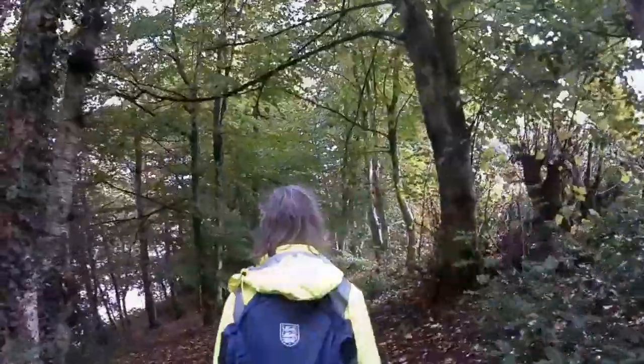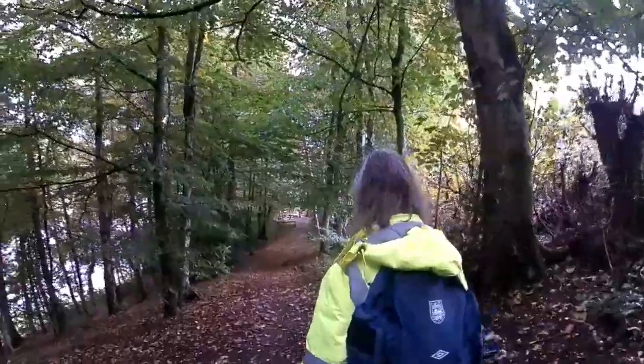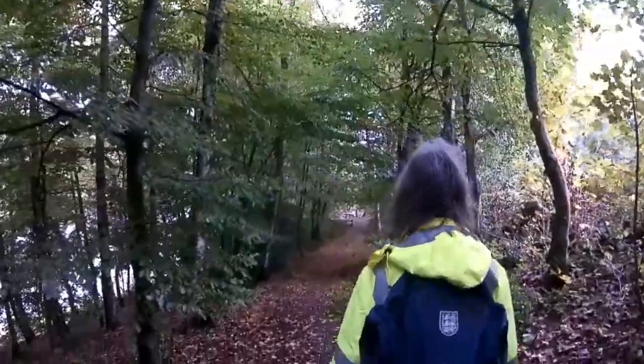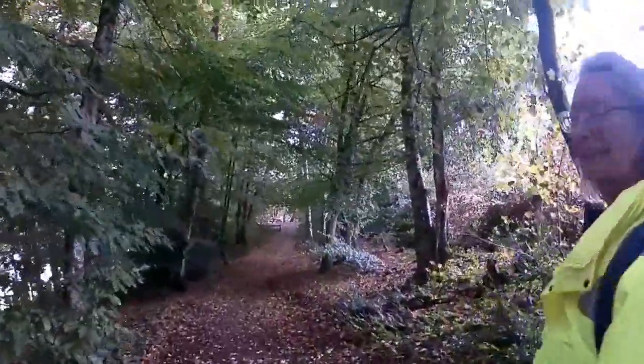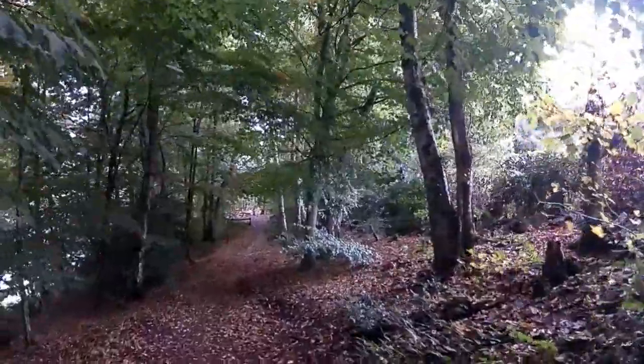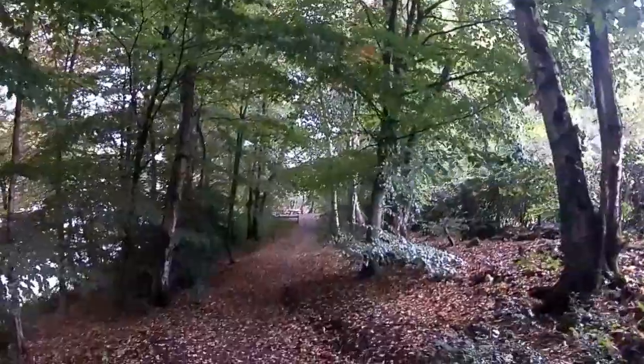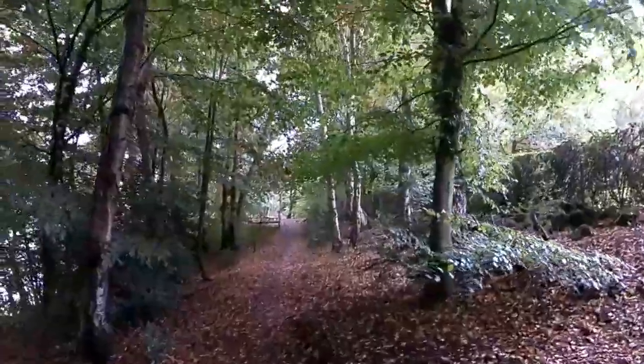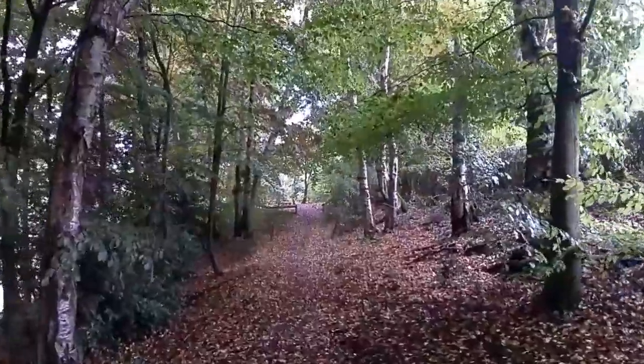I prefer the other, the Titswell, or Titsworth Reservoir. It's very nice. Charming. You can tell it was a Victorian thing, can't you? You know, the Victorians used it as a leisure thing. Did they? Walking and sailing.